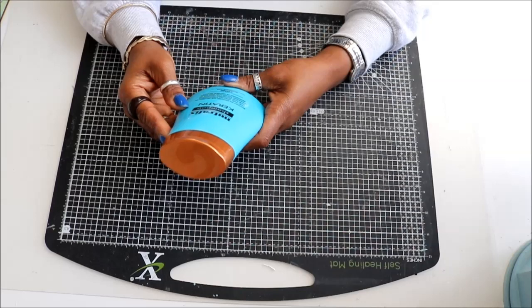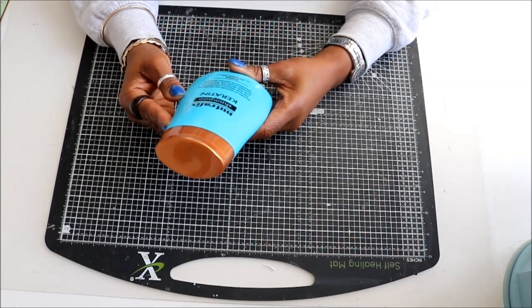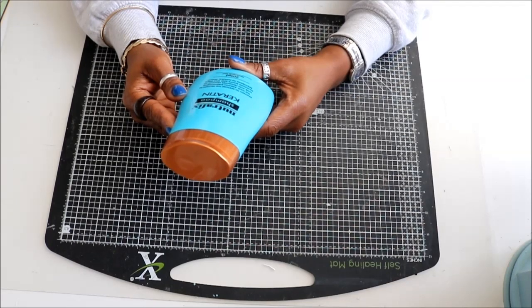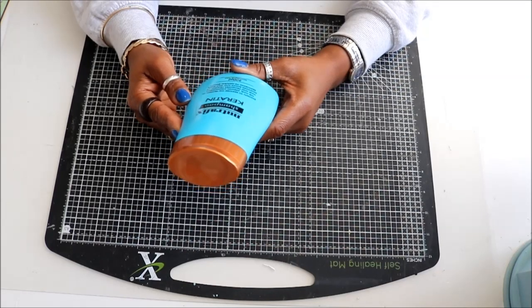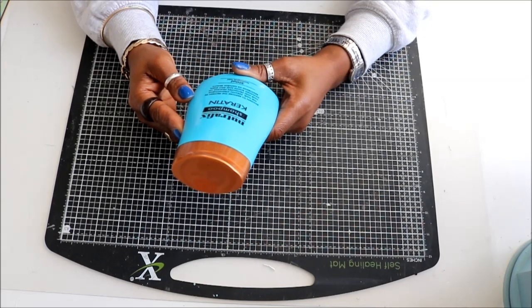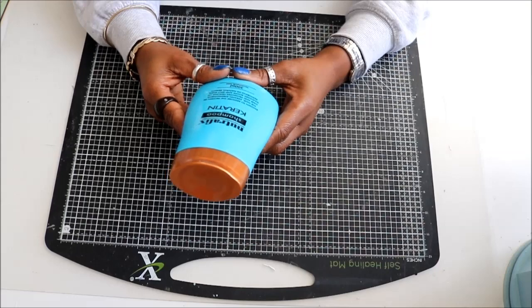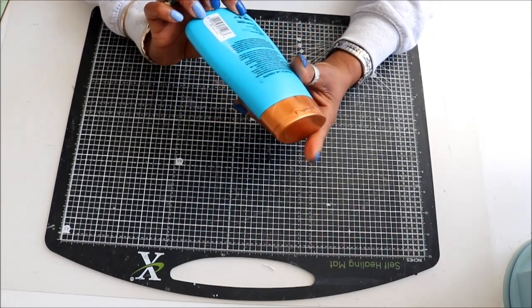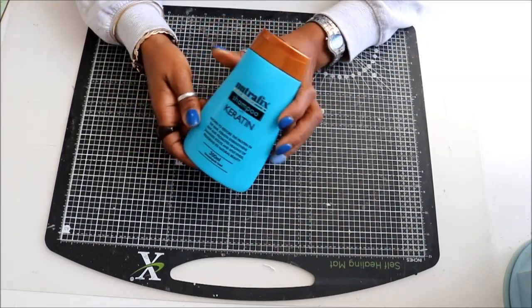It's a Nutrifix shampoo with keratin, and it's known to restore the protein in the hair. Keratin strengthens hair and promotes healing of damaged roots and split ends, restoring its natural beauty. That's 300 mils, dermatologically tested, and that was £1. So I managed to pick that up.